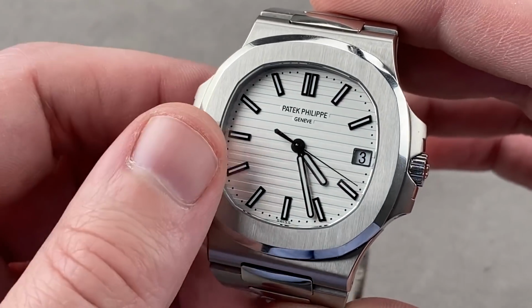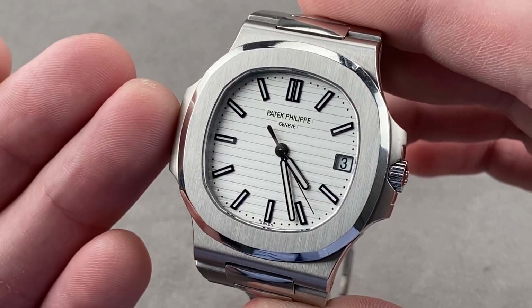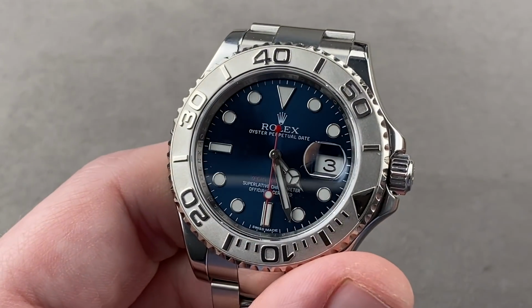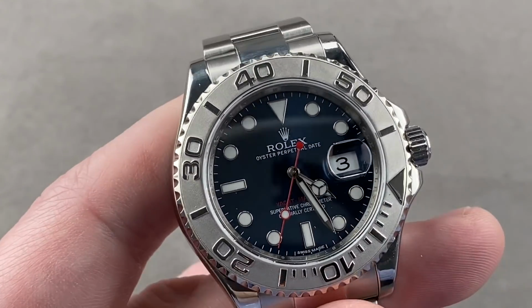So dating back to 1976, there is more history and heritage behind the Patek, and the fact that it has a known designer and a rock star designer makes it a little bit more humane and emotionally accessible, whereas with Rolex, only the brand counts and you will never know who designed your Yacht-Master. Now let's talk about the Yacht-Master.